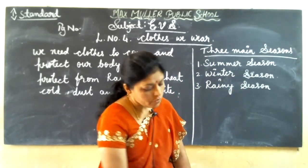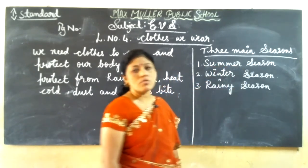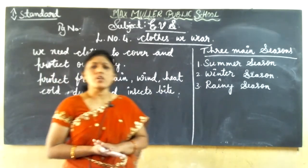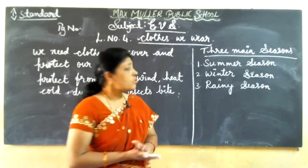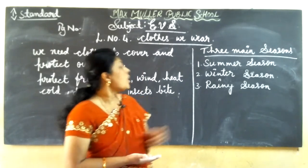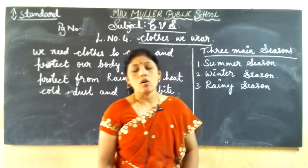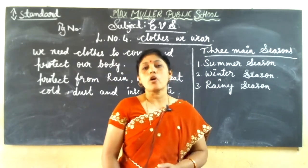First of all we will see which clothes we wear in summer season. In summer it is very hot, the sun shines so brightly, isn't it? We can't see the sun with our bare eyes, so the weather is very hot. So in the summer season we wear cotton clothes, because cotton is lightweight and it keeps our body cool.